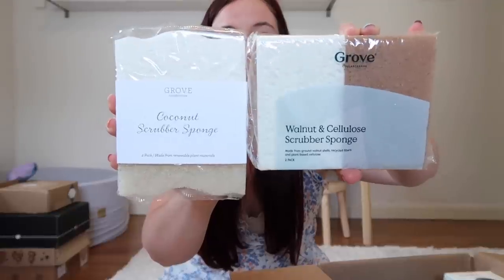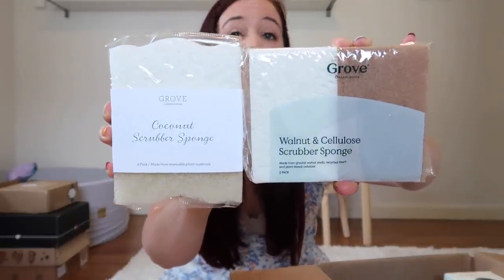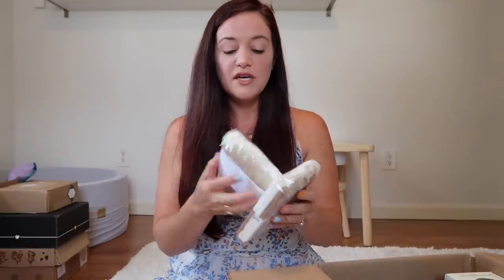These are my absolute favorite things to get from Grove. It is the coconut scrubber sponge, and it is also the walnut and cellulose scrubber sponge. We use these so often, especially with this pandemic. I never knew we could possibly do as many dishes as we have been doing lately. So we're going through a lot more sponges, and I just love these, and they're so pretty and they match our kitchen. It's not that really vibrant neon blue or green or yellow or pink. It's just very minimal, and it kind of looks like a sophisticated sponge in my personal opinion.